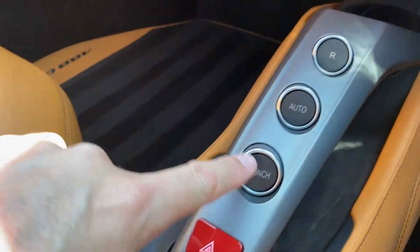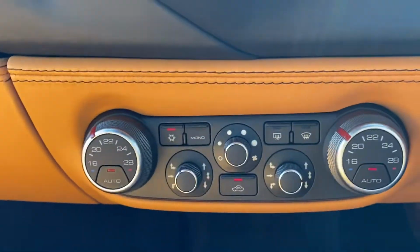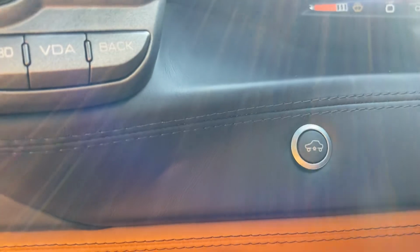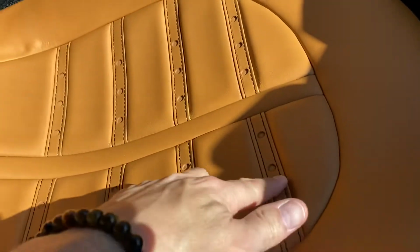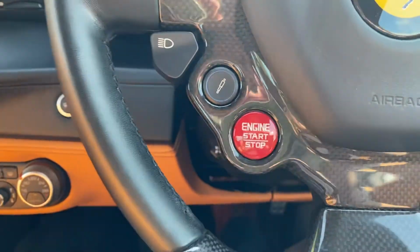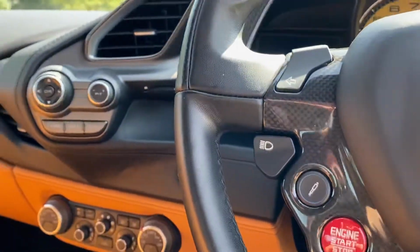You've got launch control, you can switch from pedals to auto, and then you've got reverse down here. All your club controllers there, vehicle suspension lifter for speed bumps or for steep inclines, and then more of this lovely stitched leather contrast colour with the stitching, and those lovely Daytona fingers again with the contrast stitching. So, very striking car both inside and out.